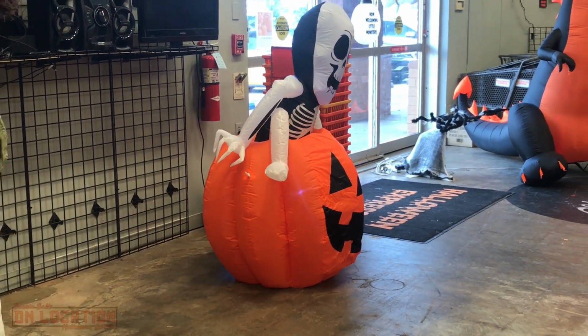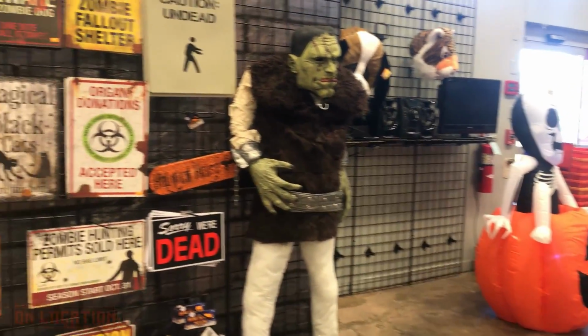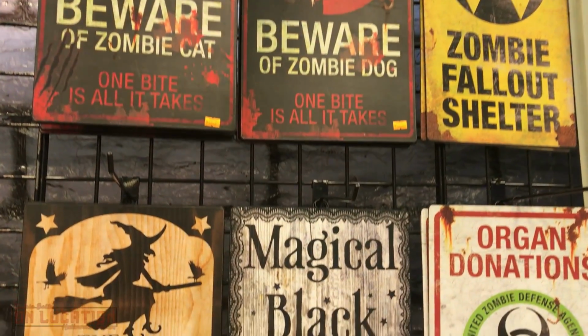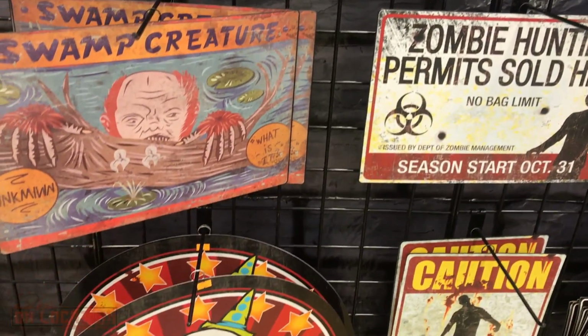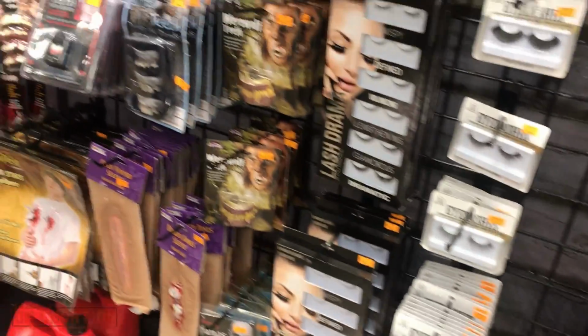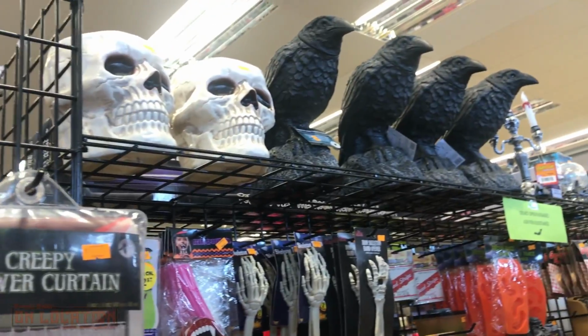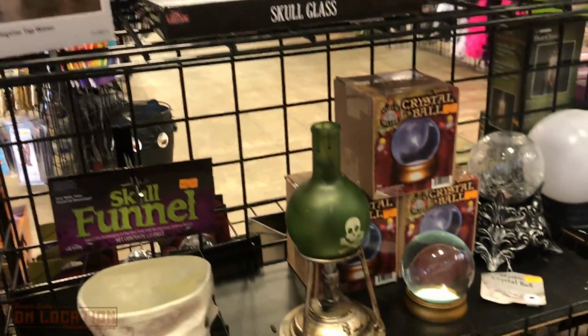I love that this skeleton is pushing his leg out of the pumpkin to get out of it. It's sort of awkward looking but funny. These signs were really cool. These are the type of signs I would just put up year round for sure, because that's another thing I look for when I go into these types of stores, is things that I can either wear or use as decoration year round. So I'm always on the lookout for that.